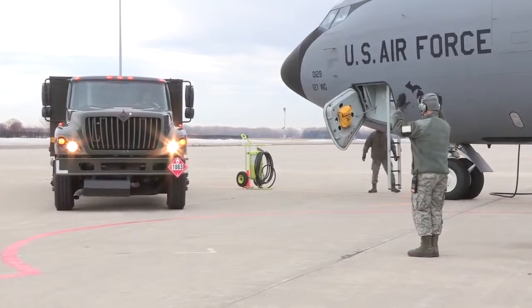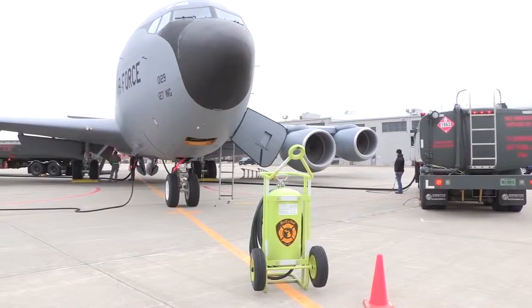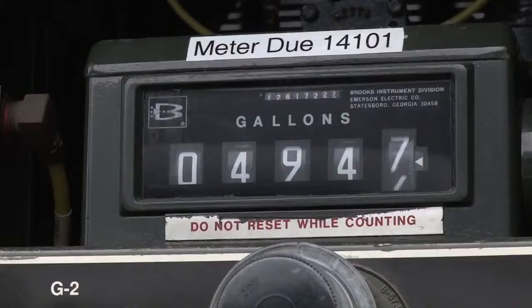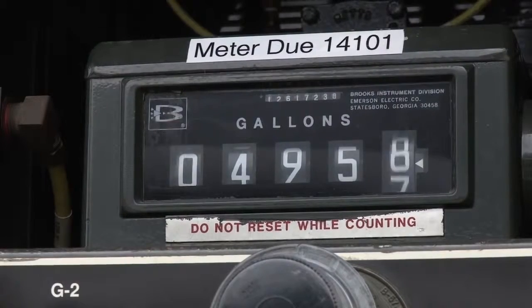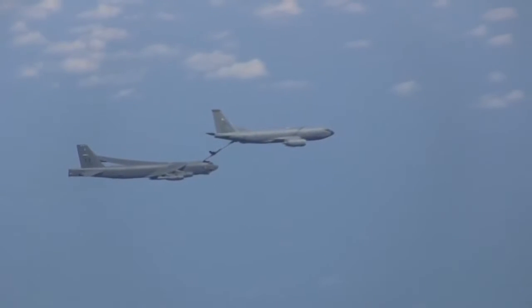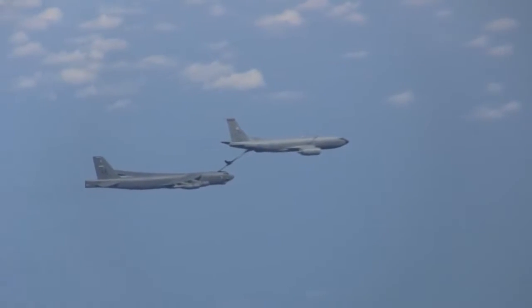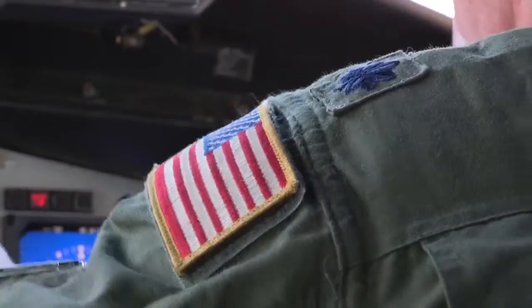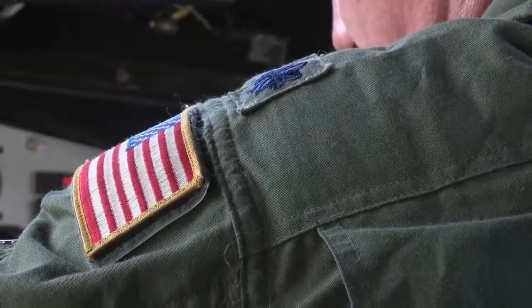The KC-135 Stratotanker can carry up to 200,000 pounds of jet fuel and can offload it to a receiving aircraft at more than 5,800 pounds per minute. During the refueling operation, the two aircraft share a 30 to 50-foot connection via the extended boom, while traveling at speeds of up to 580 miles per hour.